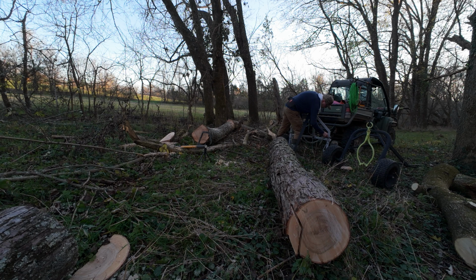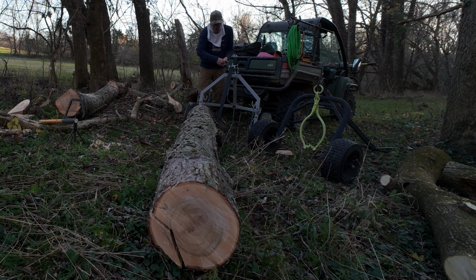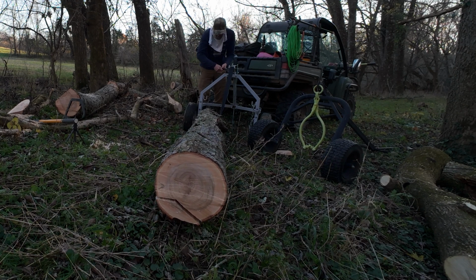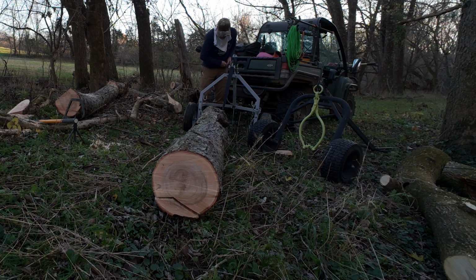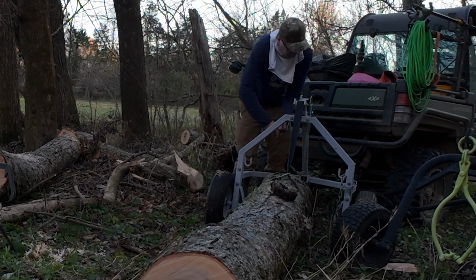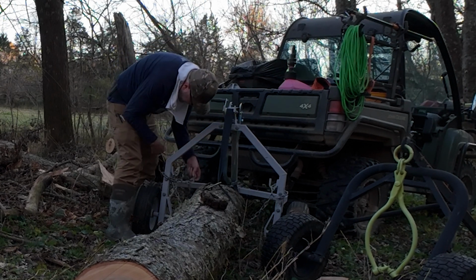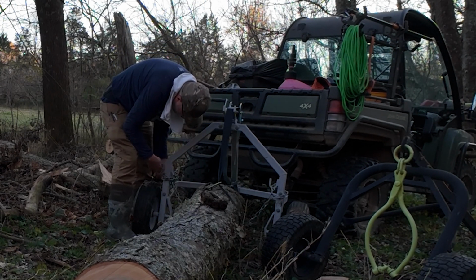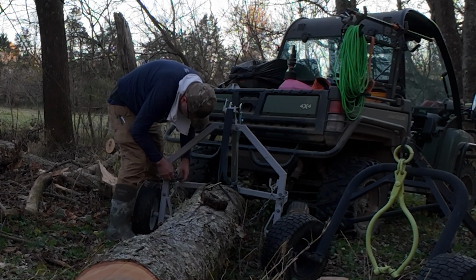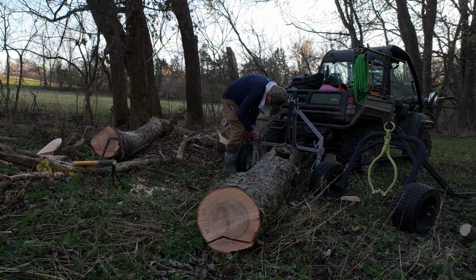Never really totally understood this chain system. All right, come on, log. It's doing it. I only need it to go a little longer, a little more. Come on. I think that's enough. Just not a fan of how these chains are and what you're supposed to do. Like you can't go through them and there's no chain locks. I don't like this at all.